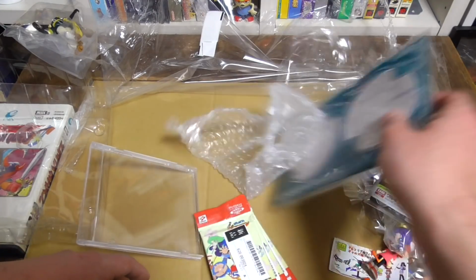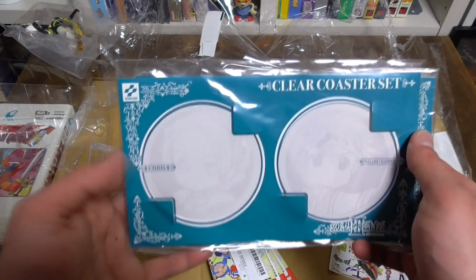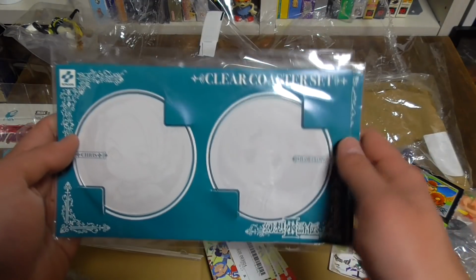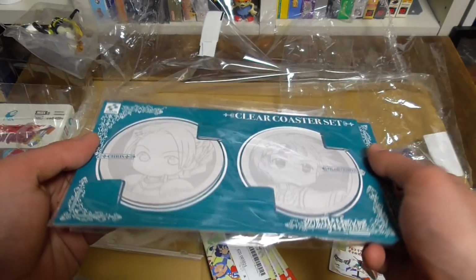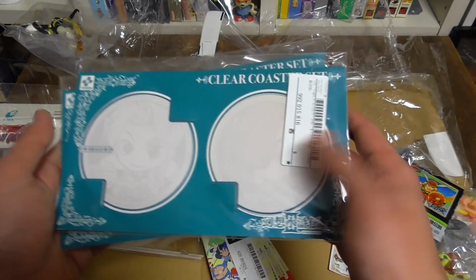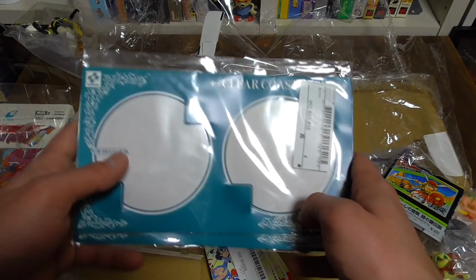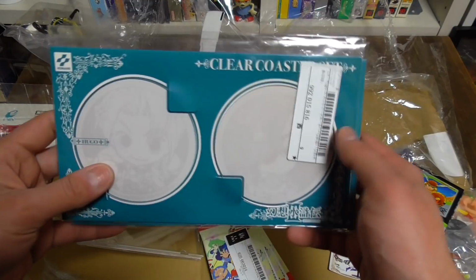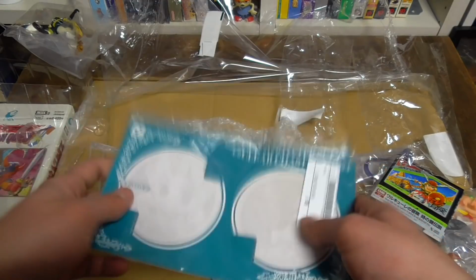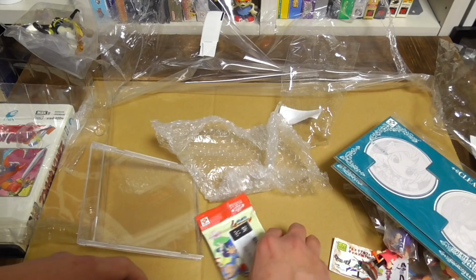Alright. A couple of other things here. Little clear coaster sets for Suikoden 3. This is Chris, the Flame Champion. I think it's the Honno no Eiyu in Japanese, but little clear coasters for that. And here's the rest of the heroes. So Hugo, and it kind of gets covered up here, but Gedo, I think his name translates to Gedo. But yeah, just some little clear coasters. They're cheap. I'm probably never gonna use them, but like I said, I'm a Suikoden freak. Whatever I can find, I try to get. I got a pretty nice collection now.